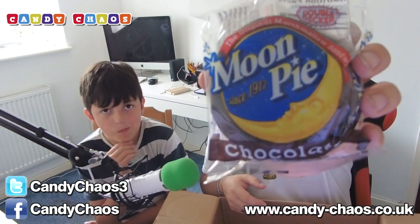Moon pie. We've had this before. This is nice. This is kind of like, if you live in England, if you have these in America, but they're like a wagon wheel. They've kind of got marshmallow inside, chocolatey marshmallow biscuity thing. Really nice. If you like wagon wheels, you will like moon pie.